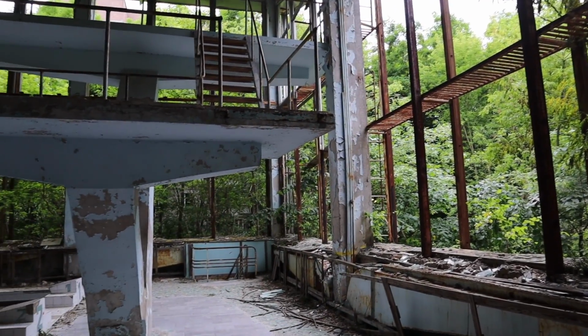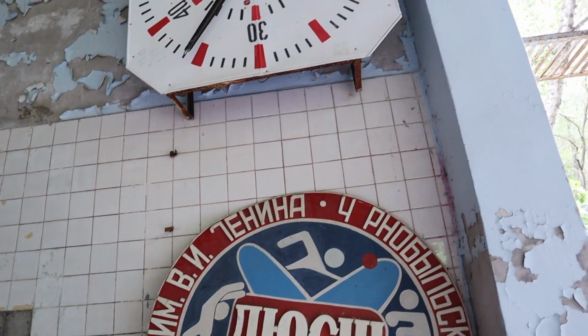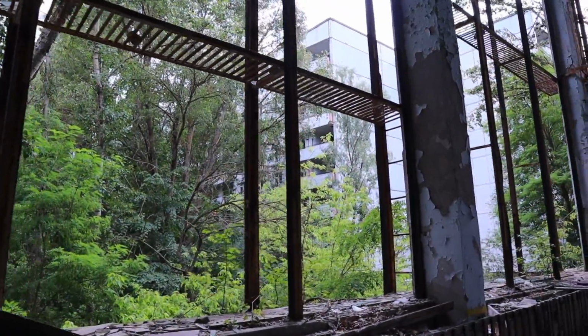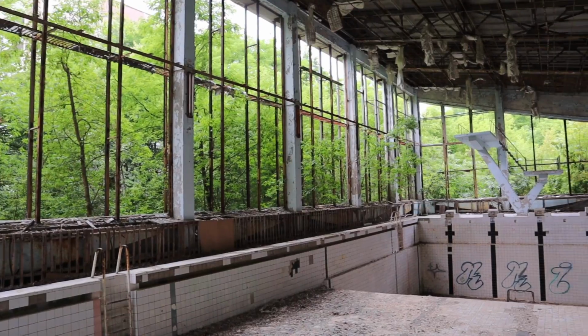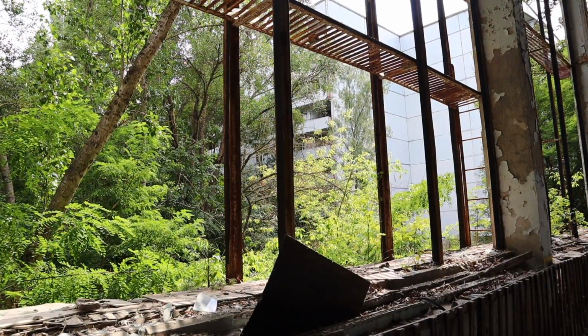Old basketball court here. Unbelievable. So surreal. You can see other apartments through the windows. Shows how much of daily life was disrupted. Lots of glass on the floor still from all the windows.